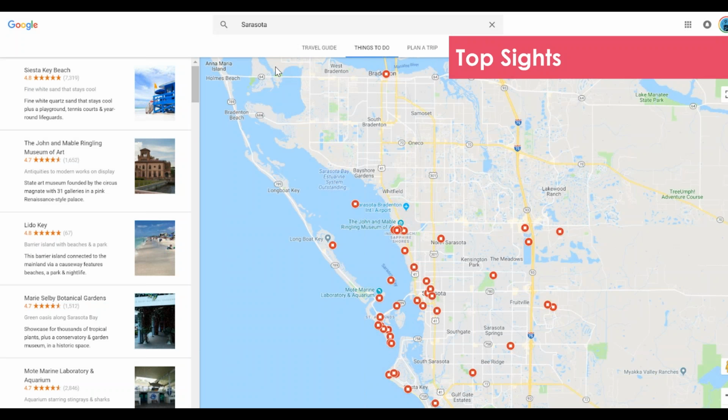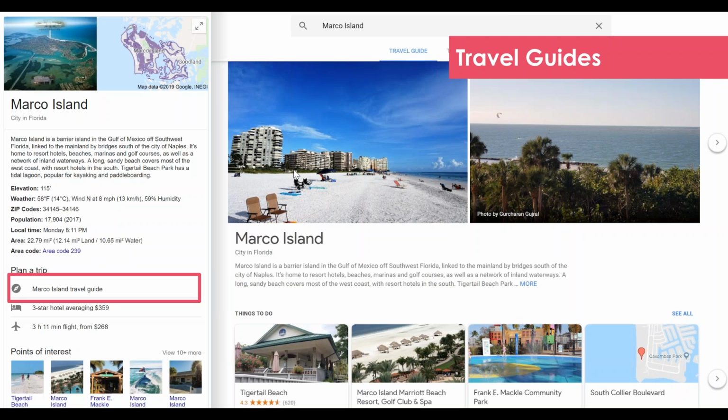If I click through to view more than just the first 4 listings, I'm taken into this map product, which will allow me to view up to 50 top points of interest, attractions, museums, parks, etc. in that market. And you guessed it, each of those listings there is the Google My Business listing for that location.